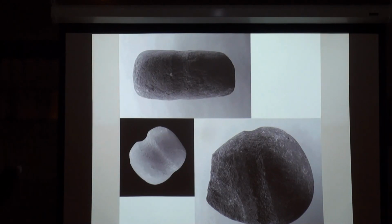We have a basalt hammer, a quartzite hammer here on the left, which is really beautiful in addition to being effective, and then a gabbro hammer over here. Each of these hammers might have had a different lifespan in terms of use. This one on the lower side, you can see, is already bashed up and pretty much exhausted.